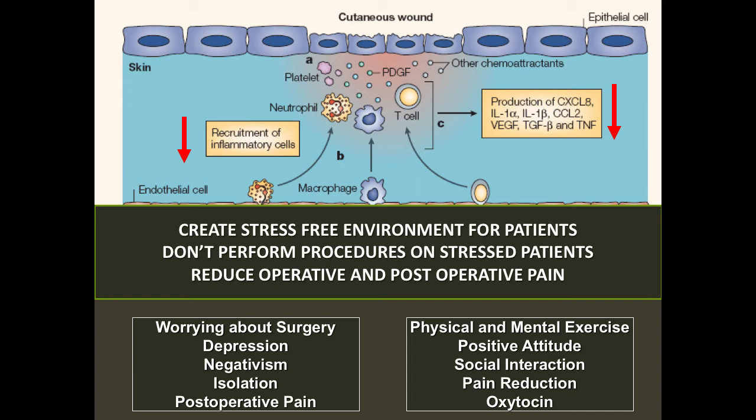So if your patient comes in in a high-stress situation, that's a problem. On the other hand, patients who exercise physically or mentally, who have good attitudes, who are more socially interactive, or whose pain you control, not with opioids, have less stress and they heal better. Okay? It seems like many of these are mediated through the love hormone, oxytocin. So if you give oxytocin, in theory, you can reduce stress and speed healing.